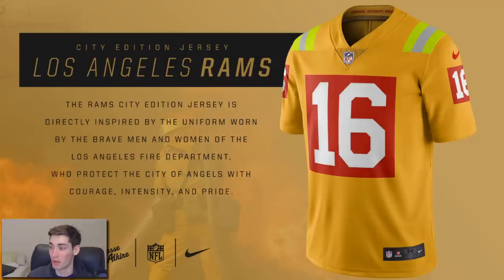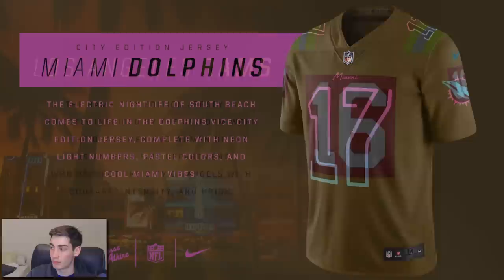And of course, California is unfortunately ravaged by fires every year. So unfortunate, but yeah, shout out to the brave men and women that put their lives on the line, oftentimes unpaid, to protect different areas of California. So awesome.